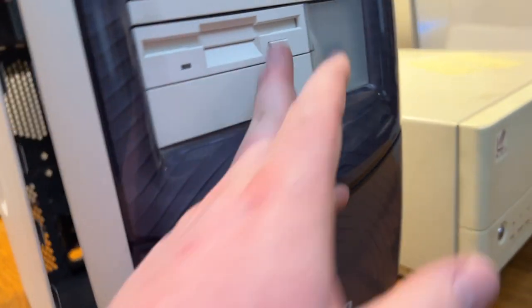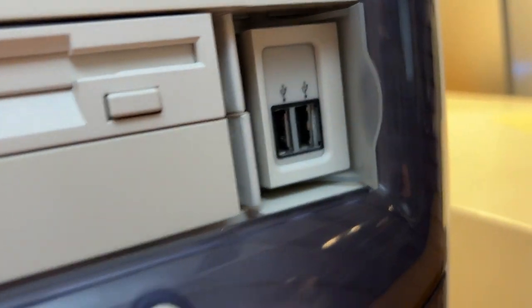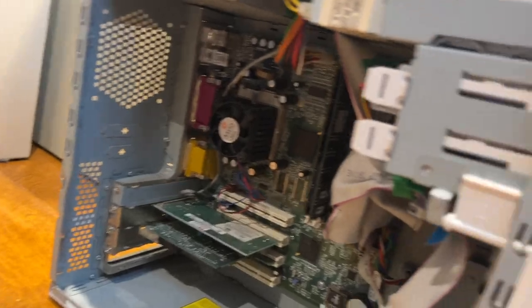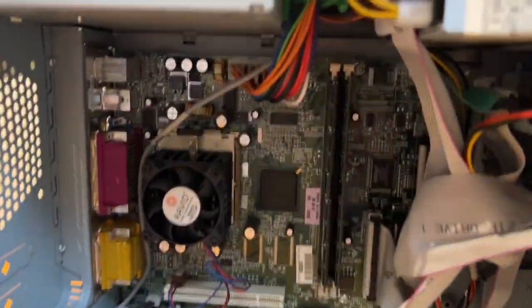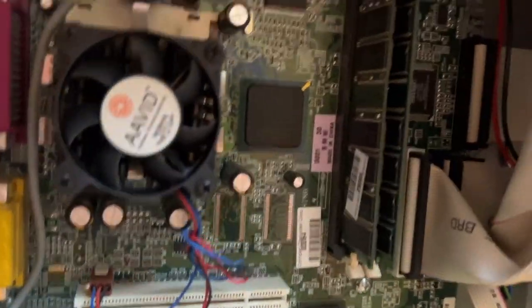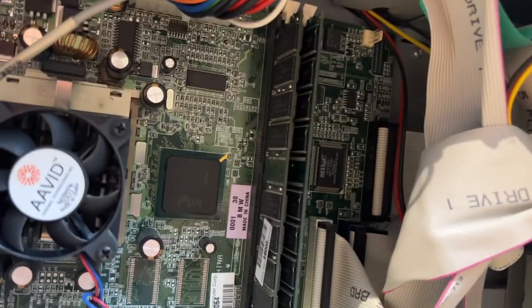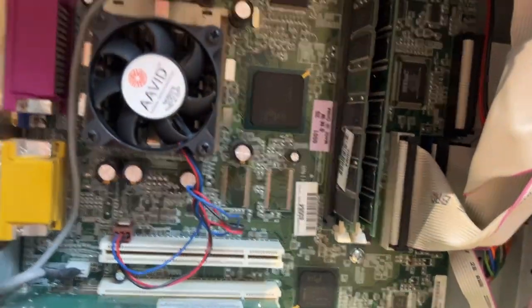Again, it's in a little rough shape. It did take a tumble into the garbage after all. We have USB on the front. Floppy drive. This panel's coming off. I've tried to get it on about a million times and then gave up. We have two sticks of RAM. I'm sure it was upgraded at some point because one's height is different than the other.